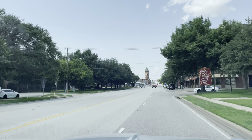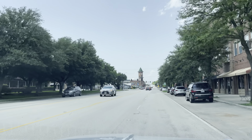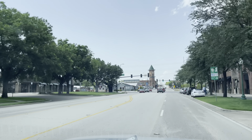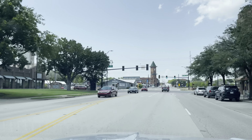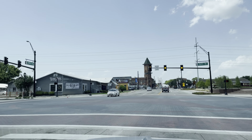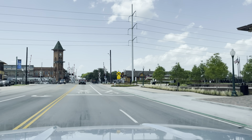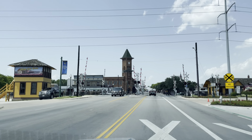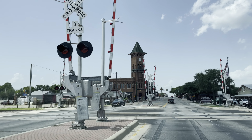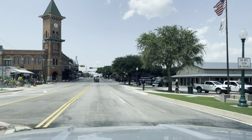Got the Gaylord here. Legoland. The Gaylord is a huge hotel convention center. Stayed there. It's a great place. Got Grapevine, Maine over there. And here we go. This is cool. Train station, some antique shops.